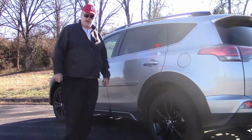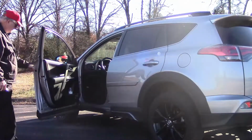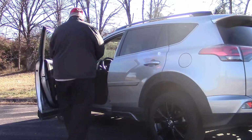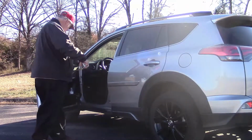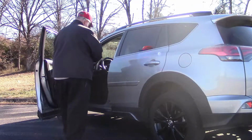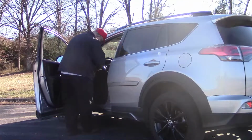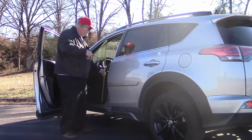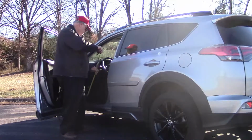Okay, let's measure this bad boy and see what it's like. The door doesn't open quite as wide as I hoped. All right, let's measure the narrowest point across here, 32 inches. All right. This is the sill opening, from the sill to the center of this where you would have to stoop under. That's a respectable 42.